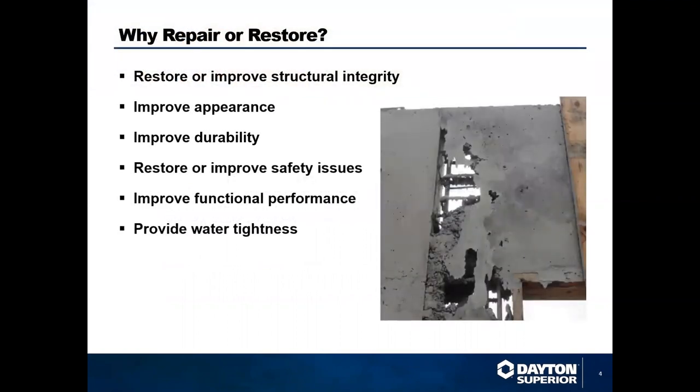As Heidi mentioned, we're going to be talking about concrete repair applications and procedures. So why do we repair or restore? You might be looking to improve the appearance of your job site. You might be restoring for structural integrity or performance. So why bother restoring instead of just ditching what you already have and starting over? Well, it can also be more expensive to start from scratch. So why not take some of the great repair products that we have and put them to good use?